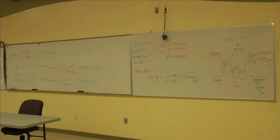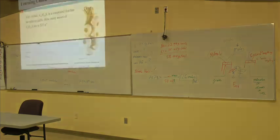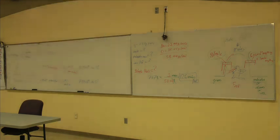So, quick question. If this was a different ion, what if it was a 3? It would be the same thing? What do you mean, like it was Na3Cl? You have to multiply the Na by 3 then, because it's the 3-to-1 ratio. Okay, good question. All right, try this one on your own.